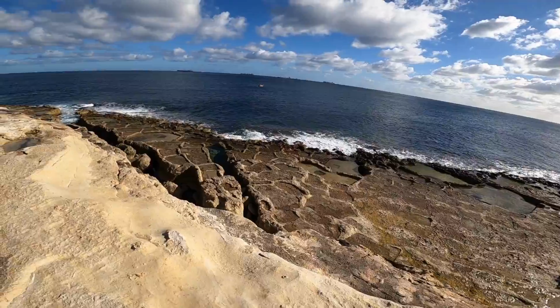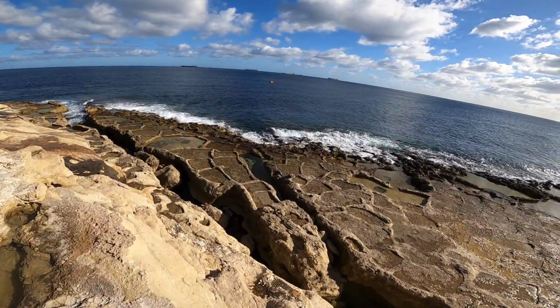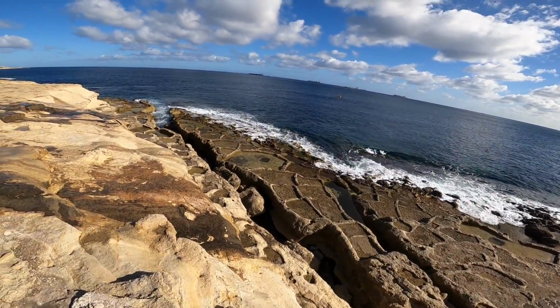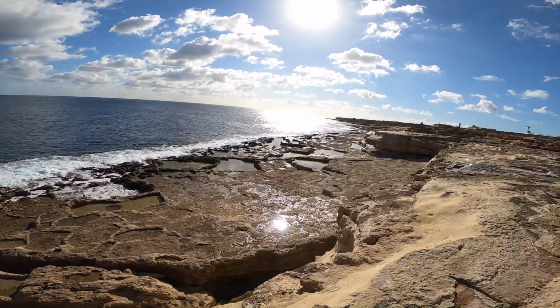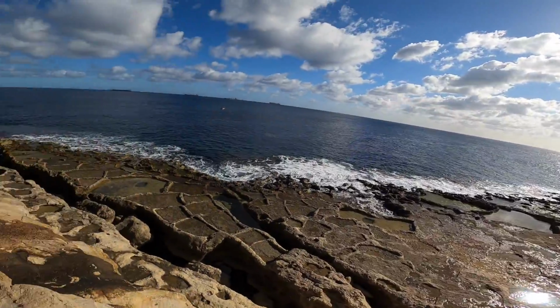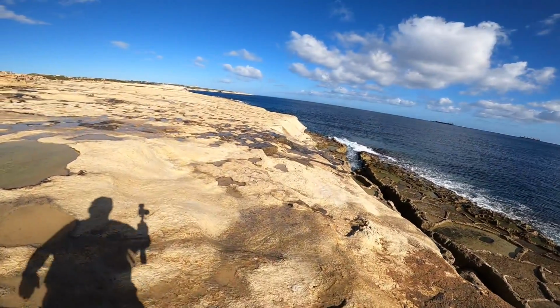Still we have running water out here. But the scenery, the sea is always nice. So, look, full of salinas everywhere. Every piece of rock is carved as a salina. Yeah, let me show you that. It's amazing. The sun is amazing as well. It's warm. I'm with a t-shirt and I'm feeling super comfortable.